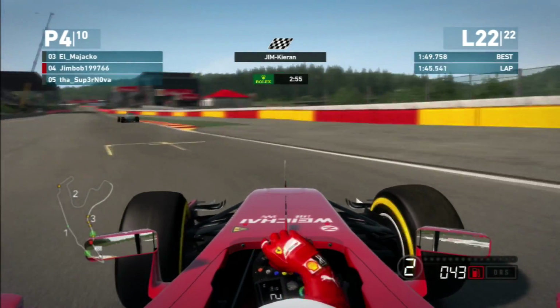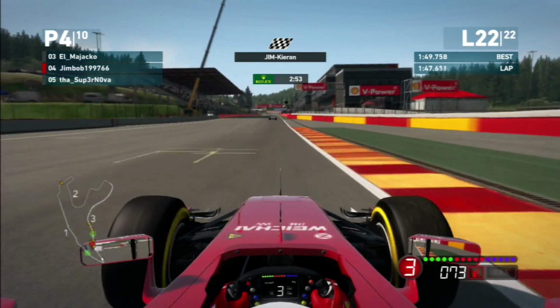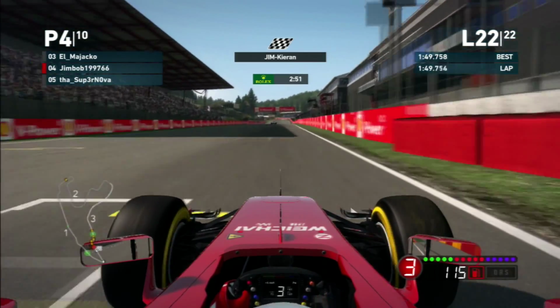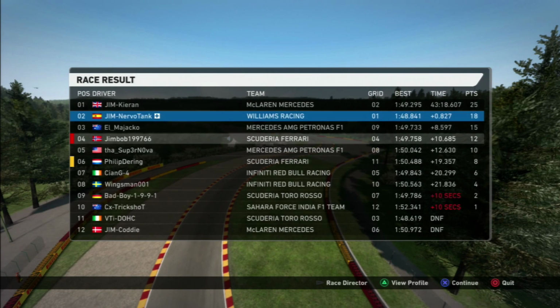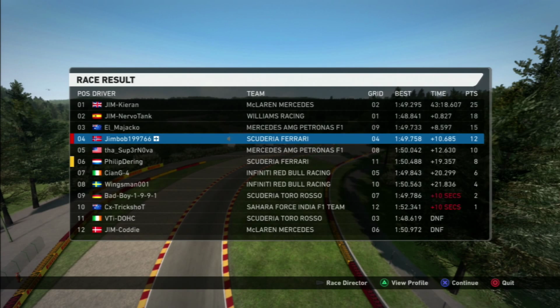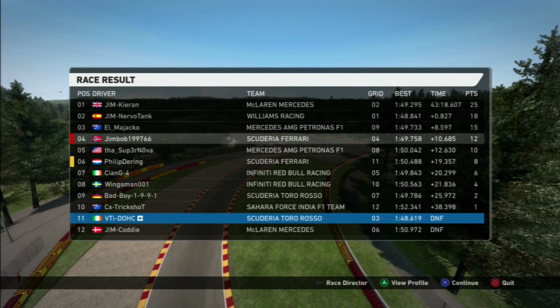Come on, go through there. Kieran has won, but we could be on for our best finish as we go across the line, and we've done it. Yes, that felt good. Even though we didn't get 4th deservedly, but still, good result considering how it could have been. Anyway, moving on to the results then.